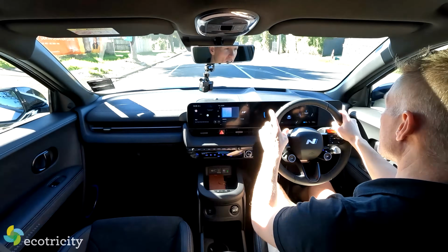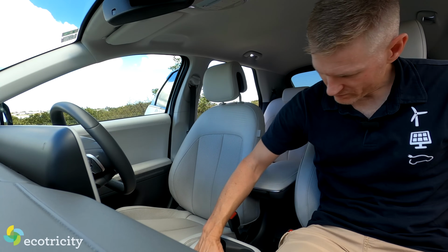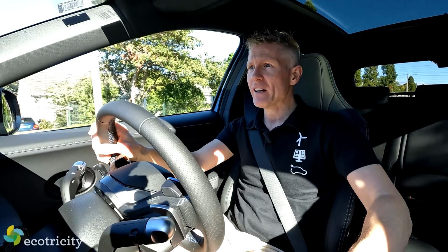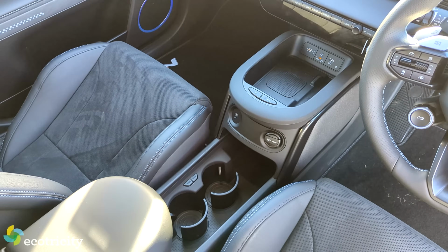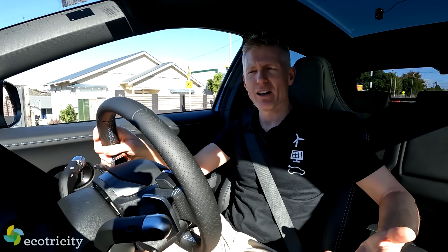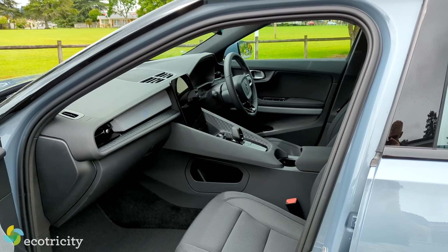One comfort-related thing I don't like, however, is the fact that Hyundai have removed the movable center console from the original Ioniq 5. I loved that! It gave you so much more room. However, in this one, they put a fixed center console. Now, they've done that on purpose to make it feel like you're part of the car, much in the same way you do when you're driving like a Polestar 2 with that high dashboard surrounding you. But this, I'm not sure I like it.